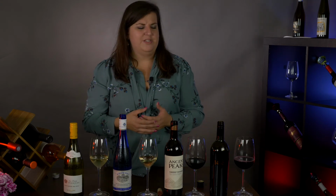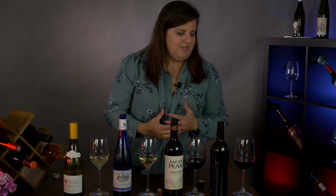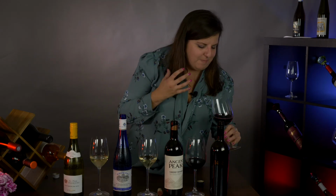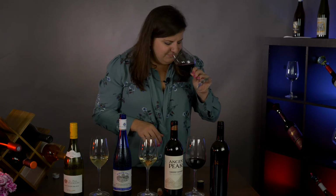One thing that I like about this bottle is that it is somewhat mysterious with the label. You just have 4 numbers. It doesn't say the grapes. It doesn't say where it's from. But it catches your eye. It definitely starts that conversation. And then once you open up that bottle, it is a dark, deep, opaque color. Just makes me wonder what's going on inside the glass.